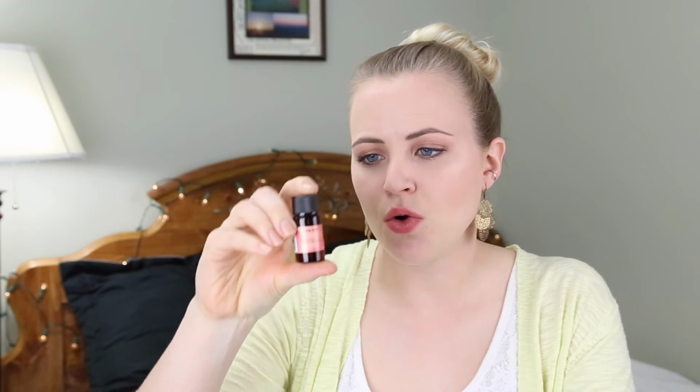Like I said, I love getting brushes. I actually like that this is a thicker handle as well. Makes it easy to kind of hold and control. Very cute. Next up, this is by Eva or Ava NYC, Hungry Hair Oil Treatment.